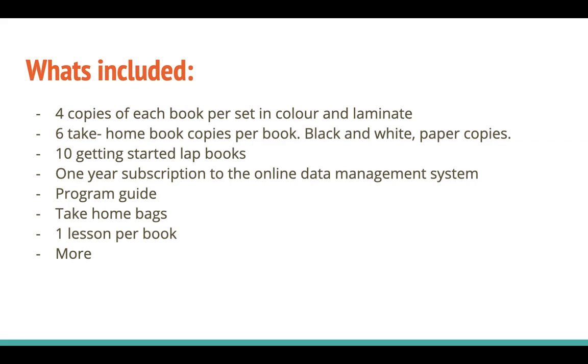Each grade level, you get 4 copies of the book for the teachers or for students. These ones are the colored books, like your typical soft cover child book. There's also 6 take-home books that are black and white paper copies. 10 getting started lap books, 1-year subscription to online data management systems, program guide, take-home bags, 1 lesson per book. There's a guidebook. There's a lot of other things.